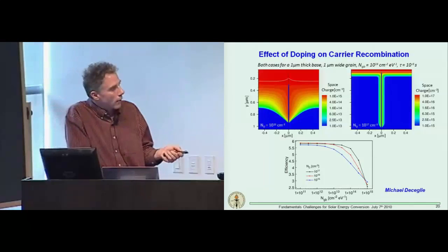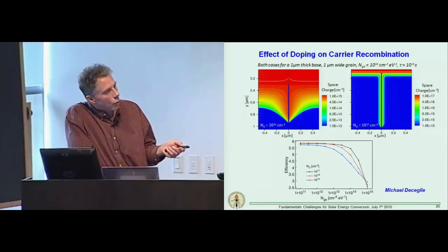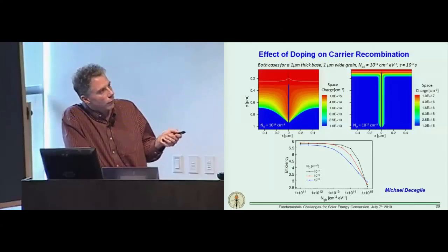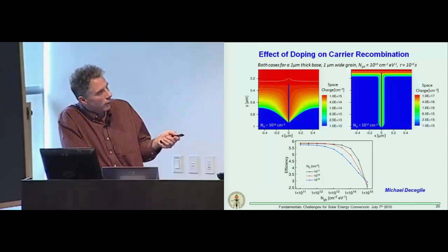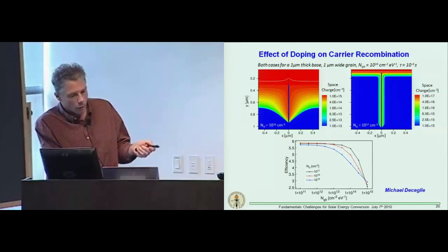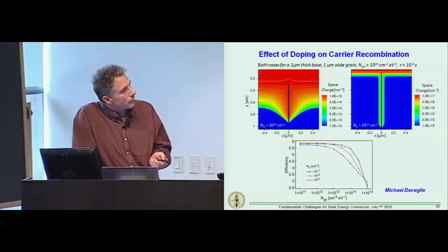So in that, all things being equal, until the onset of doping effects that lower the bulk diffusion length and lower the mobility, there's a benefit in polycrystalline films to increasing the doping level so as to flatten this electrostatic landscape and confine the trapping sites essentially to a space charge region that's proportionately smaller around a grain boundary in a heavily doped structure.